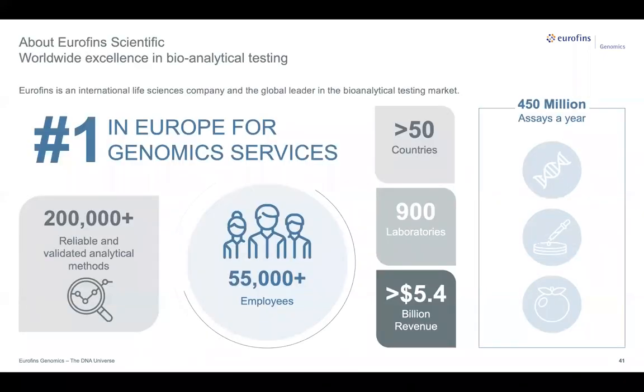Eurofins Scientific is an international life sciences company. We offer a vast network of complementary scientific labs located around the world, allowing you to have all of your project work done under one company, with fewer contracts and points of contact. We have over 200,000 validated methods in over 50 countries with 900 laboratories.